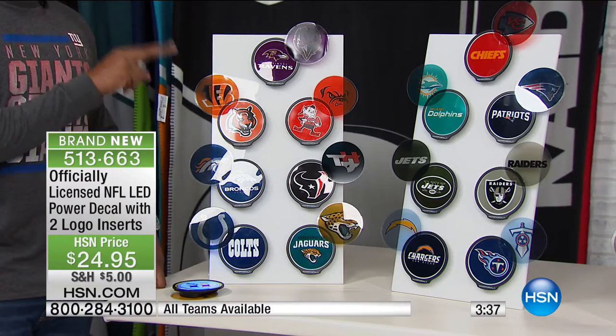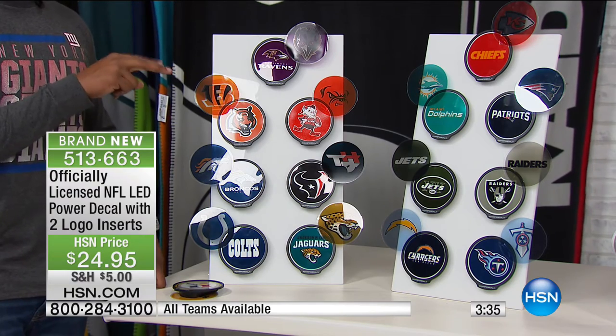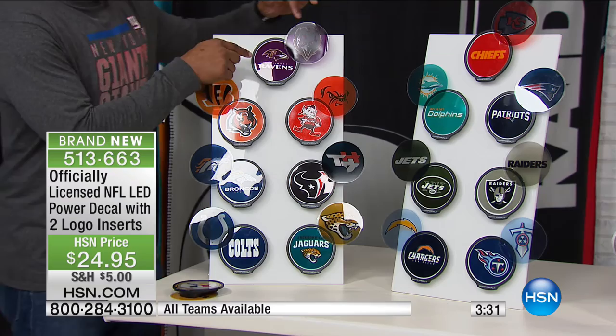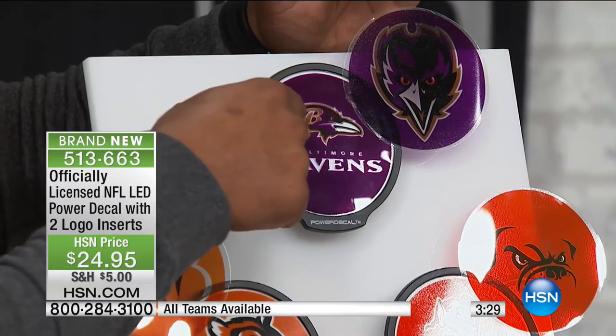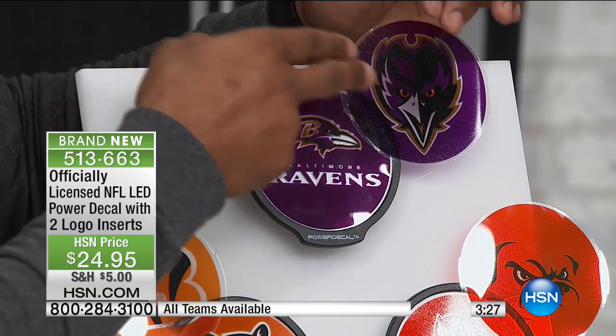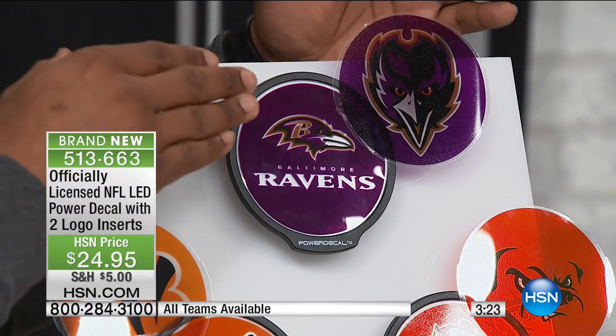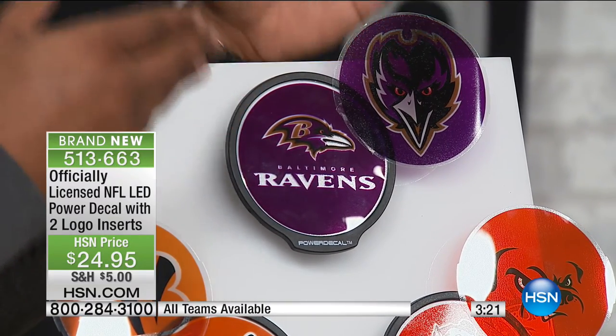This year, you're getting two inserts because the one from last year only came with one. So, again, you have two separate inserts. Look at this. Again, you have your Ravens. You have the team logo, and then you have the actual team mascot as well. So it's really cool. You can switch it out. It gives you two different looks for your Ravens.